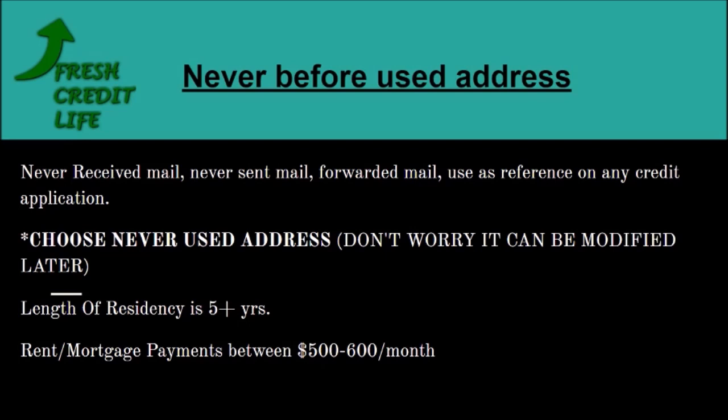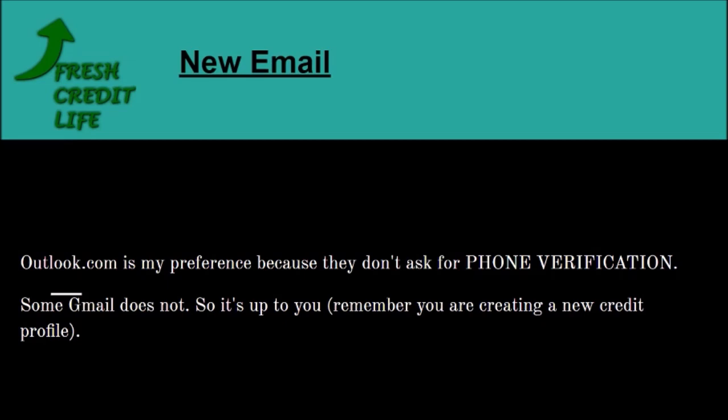And the next thing you're going to need is a new email address. And the thing I've noticed is when you try Gmail or you try Yahoo, they will ask you for a phone number to verify. And you don't want to just put any old information from your old credit profile onto this new one. So you're going to start fresh. This is creating a new identity technically. And Outlook is the best option I saw. You might find other mail servers that kind of act as Outlook. They don't ask for no phone verification. You set up the email, it's good to go, it's ready.